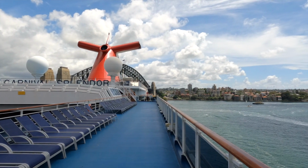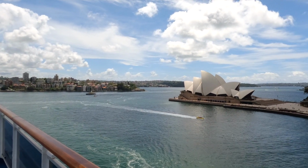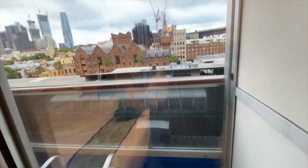And what a view of Sydney Harbor. I mean, you're right across the street, jeez. Yeah, that's a street. Right across the waterway.